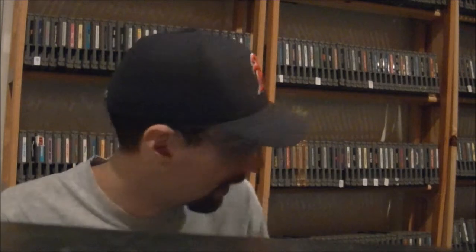So that was the haul from 8-Bit and Up that I picked up. Not too bad at all. A lot of good games. And then that was yesterday. Today I went to Goodwill and a new game store that I had found in Allentown, Pennsylvania.